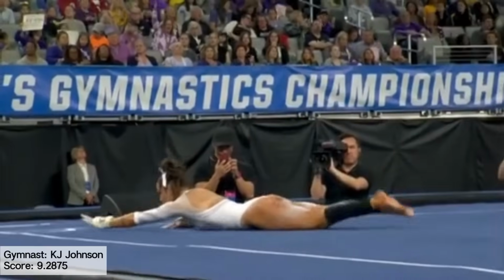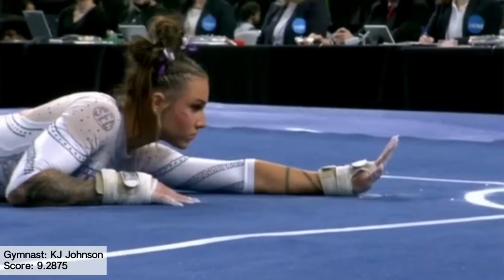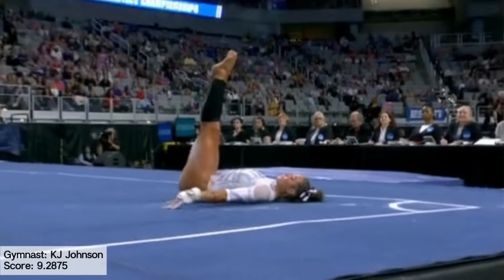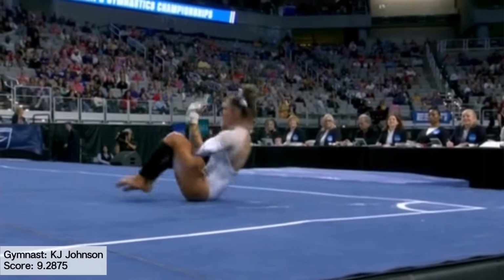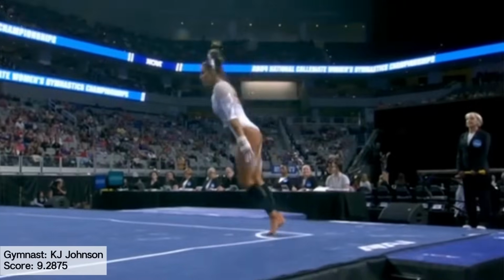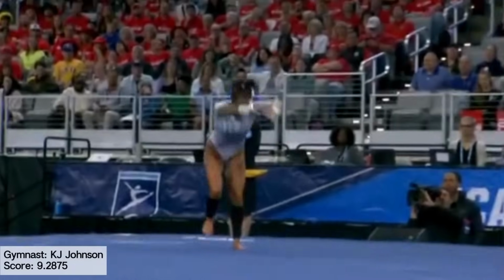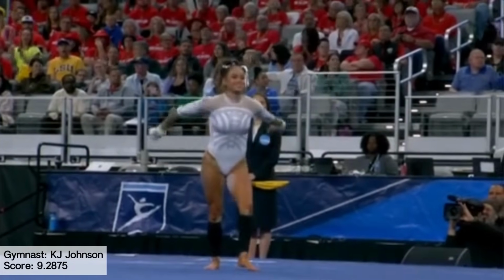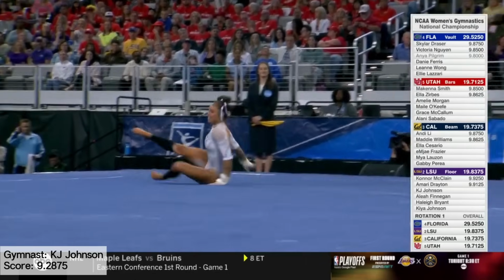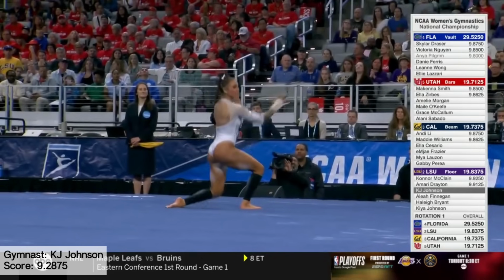It was first rotation above a 9.9. I already told you how big that is, but keep in mind, this is their best event. You expect these big numbers here. KJ Johnson now, she is absolutely special to watch here. She's next. Watch the height of this tumbling pass. Doesn't even need to grab her legs. Most gymnasts have to help them with the rotation. KJ makes it look so effortless, gets so high, doesn't even need to grab them.